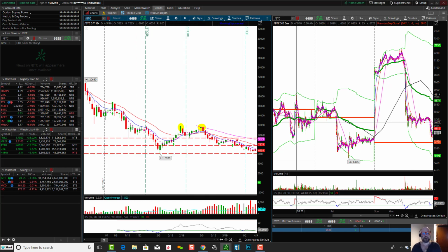bear flag. Where do you buy in something like this? This is support down over here. So maybe if it hits $6,000, that might be a time to potentially buy if the buyers show, like, there's a reversal coming. But look, this is a huge double top pattern. It's just falling, right? So, I mean, where do you buy in something like this?